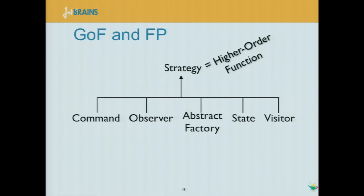As my grandfather told me, in 1995 they used to have this book, Gang of Four, that was talking about patterns. And there was this very interesting pattern called strategy that everybody uses all over the place. Even other patterns in this book use it. If you think about what a command is, it's a special kind of strategy. An observer: you're submitting those reaction strategies to an observable object. An abstract factory is a strategy for creating objects. State is a changeable strategy. And visitor is a strategy for implementing a polymorphic function.